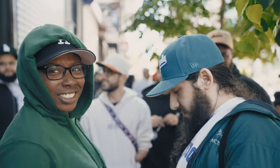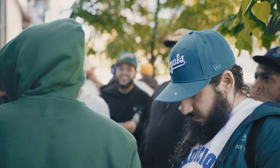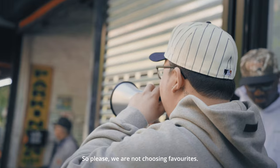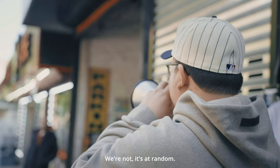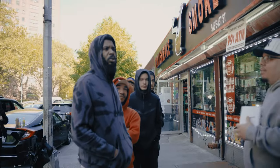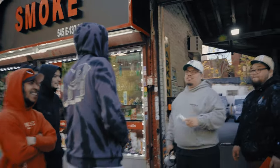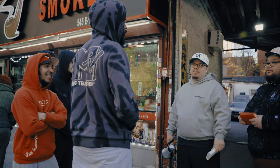Good morning. We're doing the Topper Select. It's at random. So please, it's random. We're not choosing every couple, it's at random. For the Topper Select? Okay. Is it Texas or D-backs? Texas. What size? 1-4.